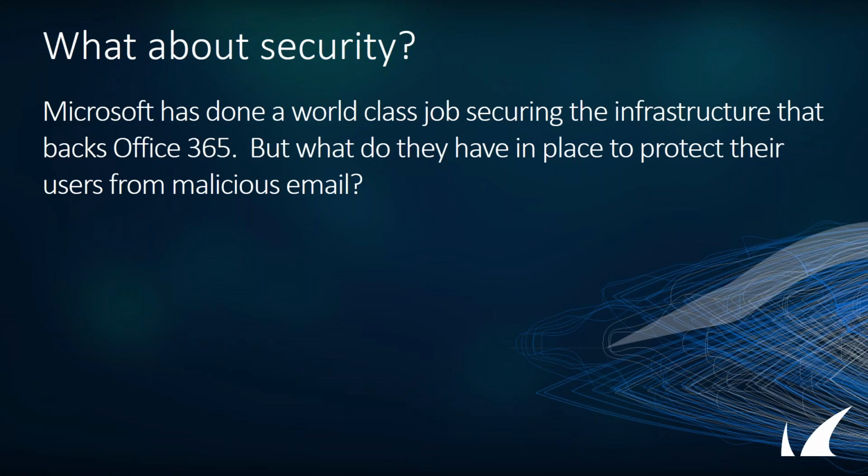And Microsoft, have you ever watched any of their videos on how they secure their sites, at a level of security that rivals the Federal Reserve? It's really impressive. The only difference is that Microsoft doesn't have guys with guns. But there are multiple layers of defense and process to keep your data safe. They do a fantastic job of keeping the infrastructure safe.